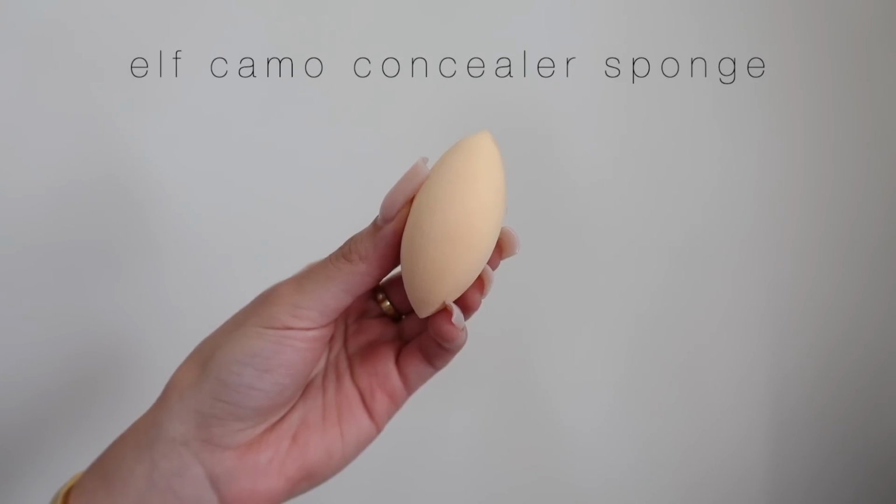Last but not least, let's talk about some other beauty tools. So sponges. I definitely love my beauty sponges and I think e.l.f. makes the best sponges at the drugstore. Personally, I've never had any issues with them. I love the Camo Concealer Sponge the most. This is perfect for blending out your concealer on your under eyes. Very soft and squishy whenever you do get it damp under the sink.